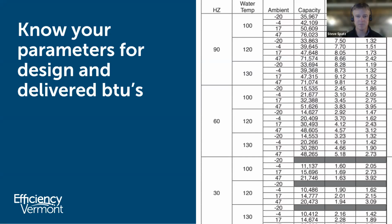Great. So yes, great segue into where we're heading here. We're talking about design. What does it take to make a good design and make all of this work together? What you're looking at here is a capacity chart from a manufacturer of what the output of the heat pump is at different temperatures. So we'll reference this in the next few slides.